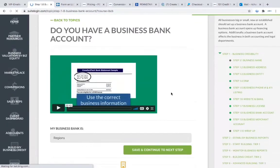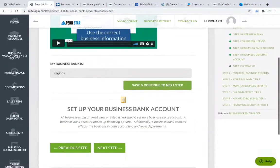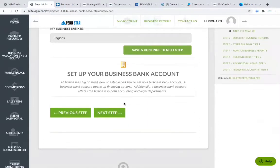Now, the business bank account is another thing that you have to have. We bank with Regions. I like Regions. They do offer lines of credit as well. So I definitely recommend Regions. We bank with them, like I said, and put your information in there.